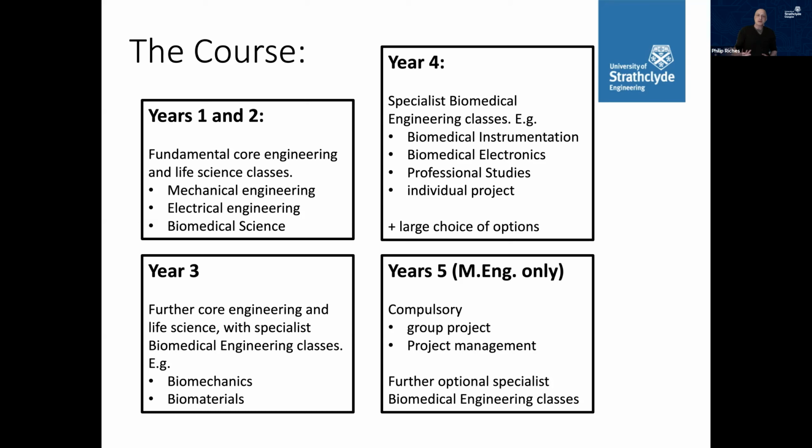Year 4 goes even more specialist. We look at specific instrumentation. We transfer all that core electronic knowledge and really apply it to the biomedical engineering sphere. You do a study called professional studies, where you learn what it's like to be a biomedical engineer.